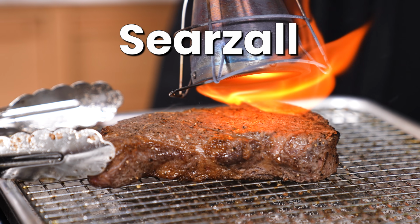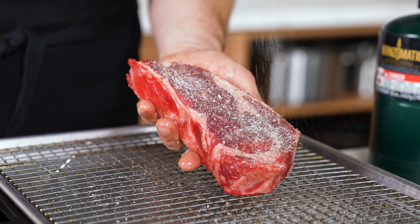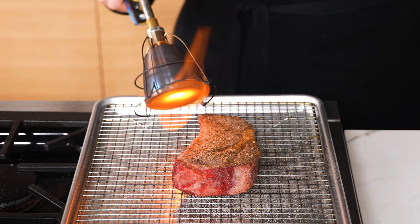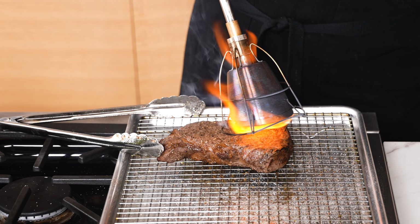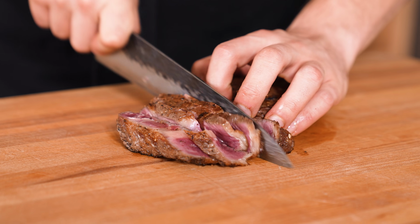Moving on to Searzall. This is an attachment for a commercial grade blowtorch that diffuses the flame. So we have our seasoned steak, we rub some oil on it, and we use the Searzall on it. Well, for actually quite a while. We were running that thing around and around until it gets nice color on both sides, and the internal temp is around medium rare, 135 Fahrenheit. Let it rest, slice, and serve.